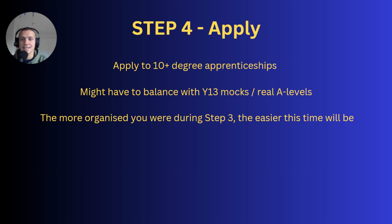Degree apprenticeship is super competitive. I'll go into some figures in a second, but it's not worth just applying to 1 and getting rejected. You want to apply to 10 plus. I applied to 13. Some people say how they apply to like 30, 40, 50. I'm not necessarily saying you have to do that, but I think definitely 10 plus, and for me, as I said, 13 was a good number.